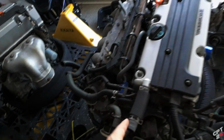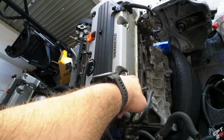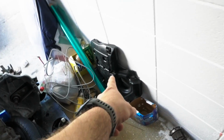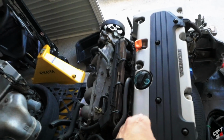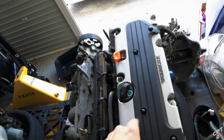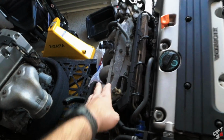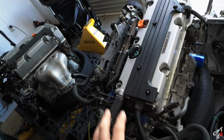I gotta find some silicone plugs. I wanna kind of button up the engine. I removed the exhaust manifold, all the plastic trim over here that I'm not gonna be using. And we're gonna get this wrinkle red, the iconic Honda color. I want this thing looking sweet. Probably get a new intake manifold. A lot of goodies coming for the car. A lot of crazy ideas.